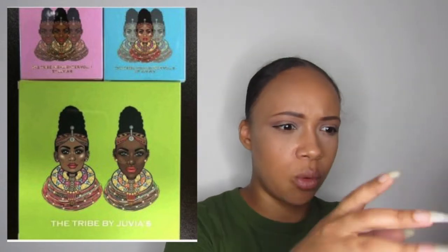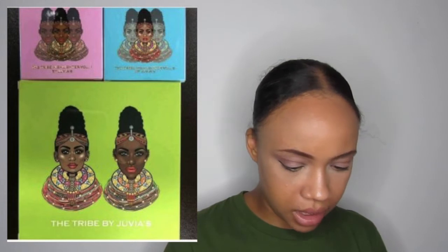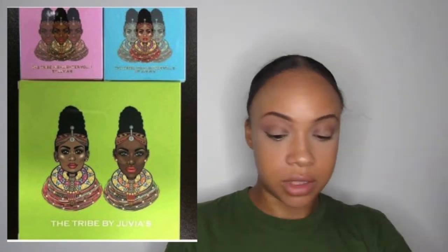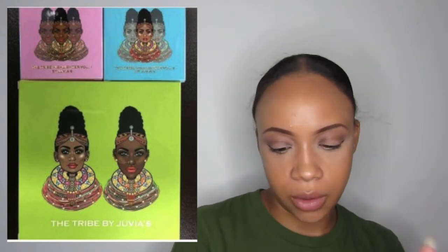Why not just put them all in one box like the other 2, or just leave them all as singles? It just didn't make any sense to me. So when it comes to the highlighters, I'm just not. But I'm definitely interested in the eyeshadow palette, so when that comes out I will be getting it and I will be reviewing it.